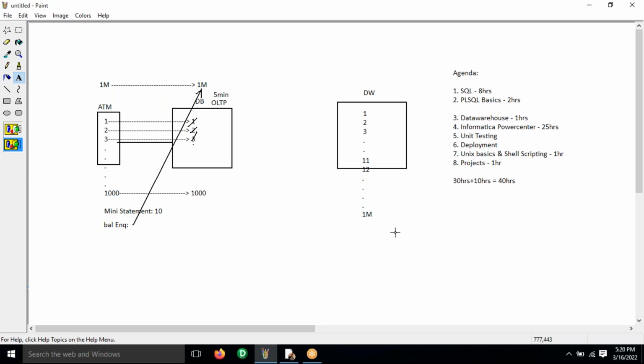Now, what is the purpose of storing historical data in the data warehouse? What can we do by using the historical data? Apart from the top 10 mini statement, sometimes we go back and fetch 6 months or 1 year of data. At that time, historical data helps us fetch that data. Yes, correct. We will see what we can do by using the data warehouse data.